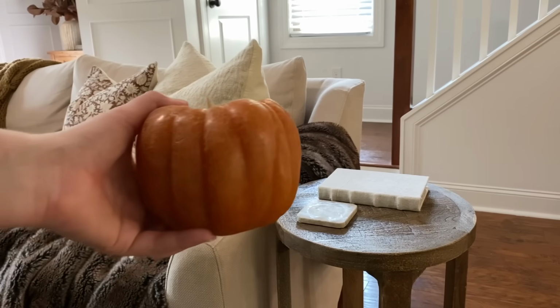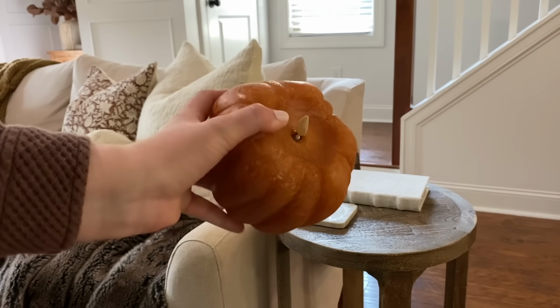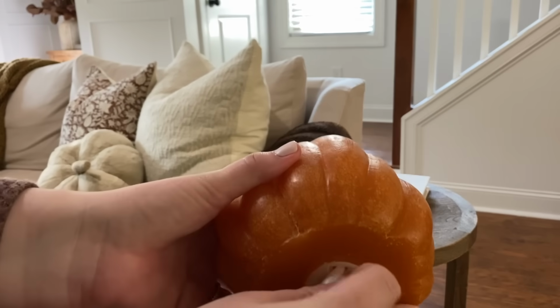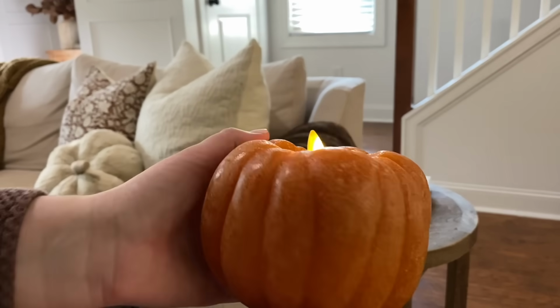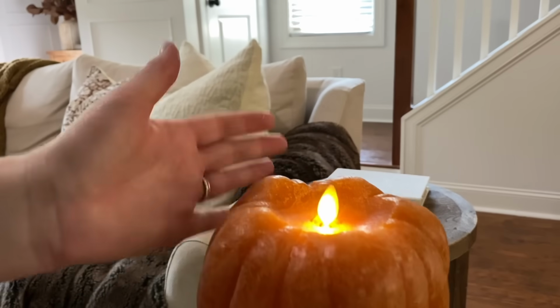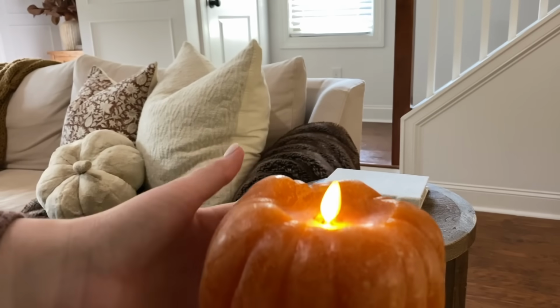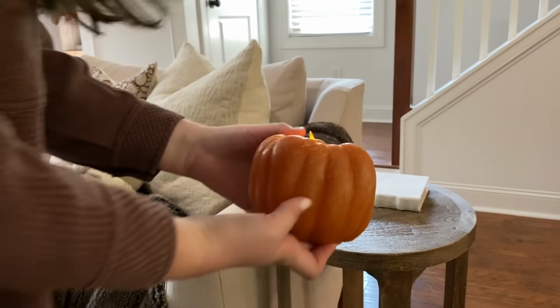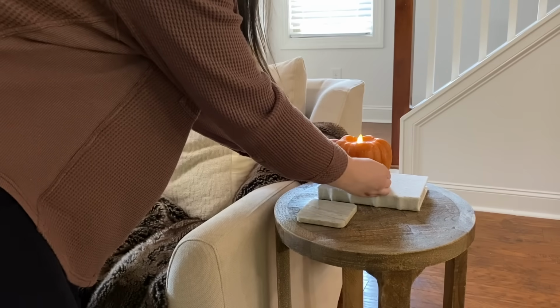And not only did I find that amazing gourd, I also found an orange pumpkin. And I was so, so excited about these. These are such a cozy touch without the risk of an actual flame. So you can totally use these around your kids. I thought this was such a fun find.